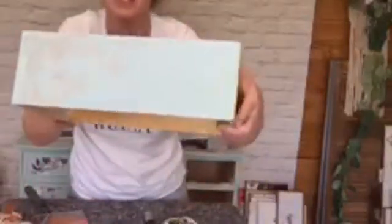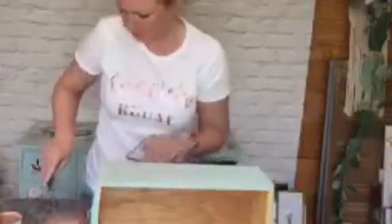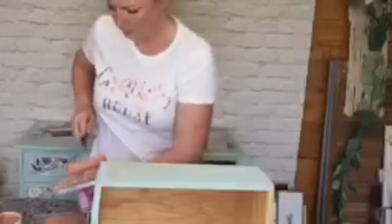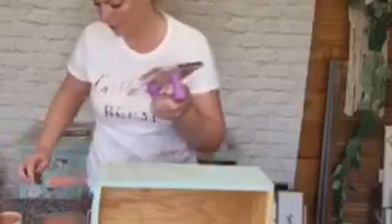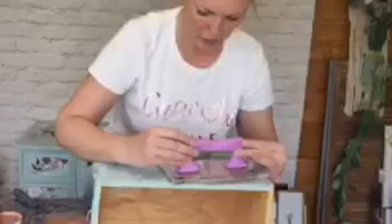Oh, so pretty. And I'm going to load up. And we're going to go the other way, like we did on the other drawer. We'll go about there, I think.